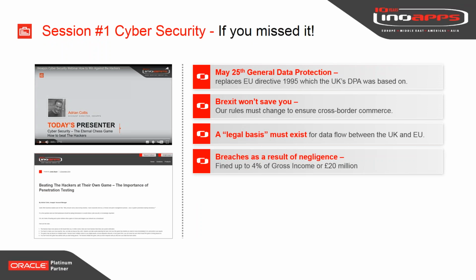First slide, so it's a quick recap. Hopefully a few of you did manage to attend session 1, which was related to cybersecurity. It was run by my colleague Adrian Collis, and it focused on some of the areas of hacking into data, how easily that can be done. More importantly, it picked up on some of the key points for GDPR. The whole topic was based around the changes that are due to happen.